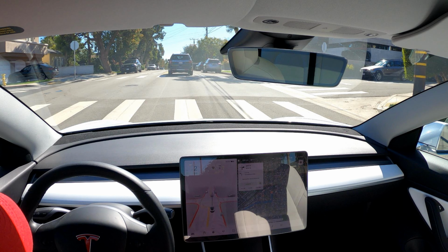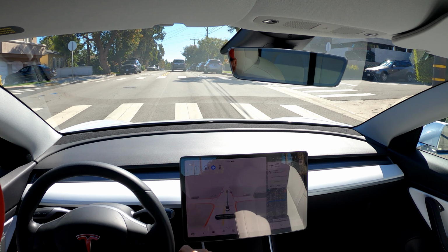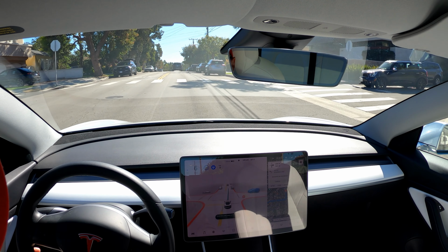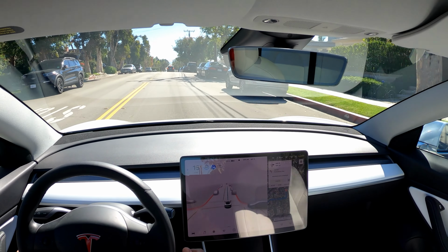Okay, enough joking around. This software version is in development, and only a small percentage of drivers who purchase full self-driving have this beta version. It's for testing purposes, and it's not ready for wide release. Although my car will be driving itself, you'll see my hands touching the wheel and ready to take control if I feel that there's an unsafe driving situation. Other than that, let's go.